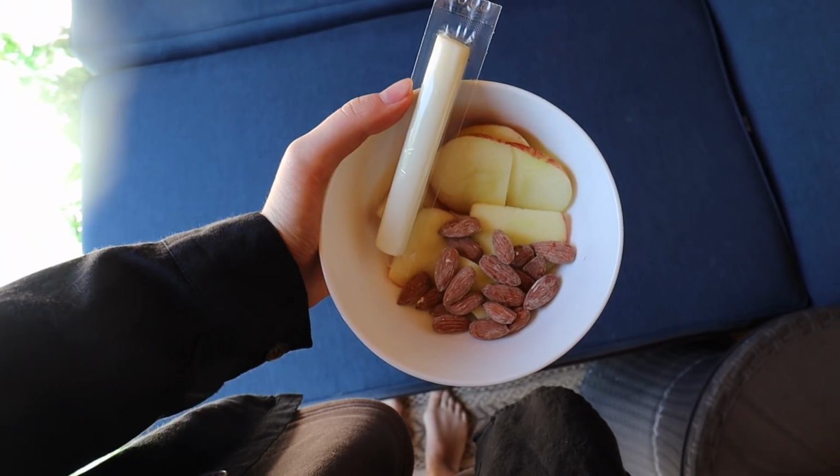Welcome to day 2. I'm eating my first snack of the day, which is a cut up apple with a handful of almonds and a cheese stick. Now this is a go-to snack for me all the time when I want something kind of light before lunch, but I'm a little hungry after breakfast, that weird in between. I will see you at lunch.